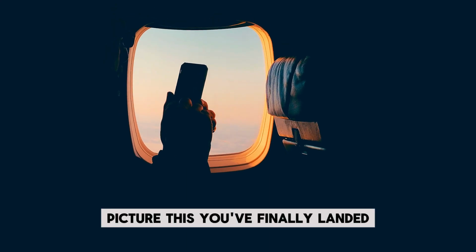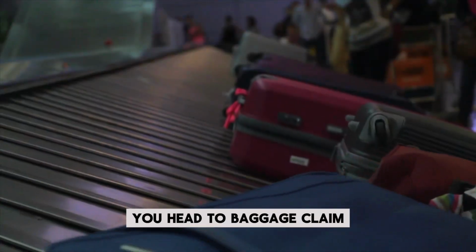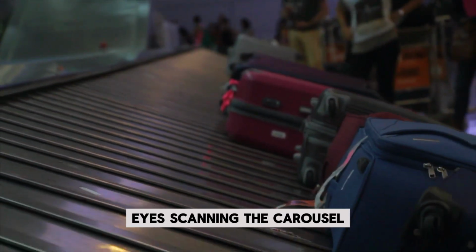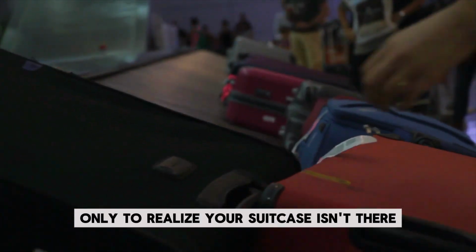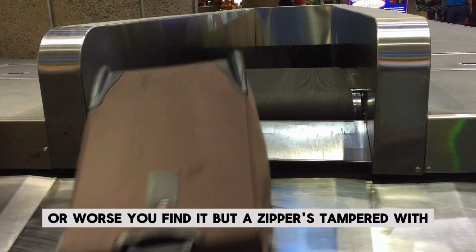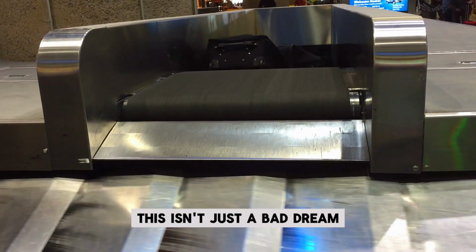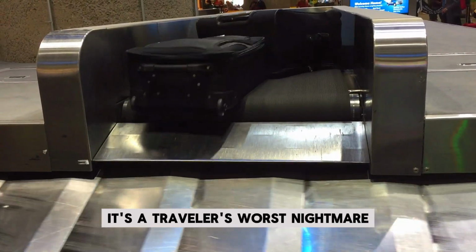Picture this: you've finally landed, the excitement of your trip bubbling up. You head to baggage claim, eyes scanning the carousel, only to realize your suitcase isn't there. Or worse, you find it, but a zipper's tampered with, a lock broken, your peace of mind shattered. This isn't just a bad dream, it's a traveler's worst nightmare.